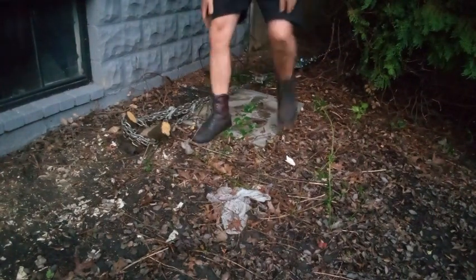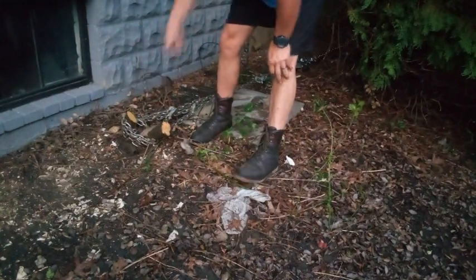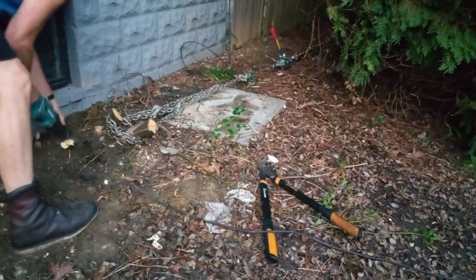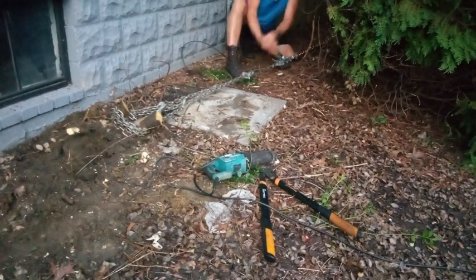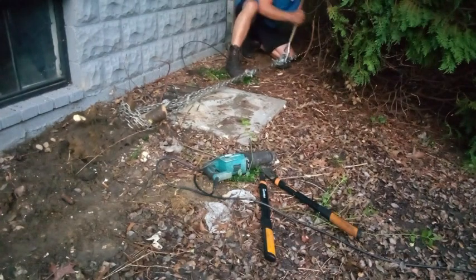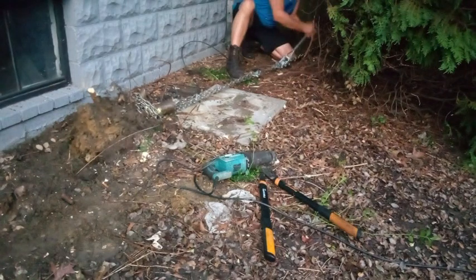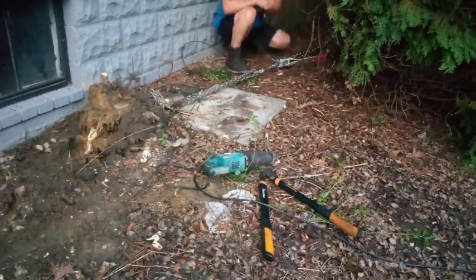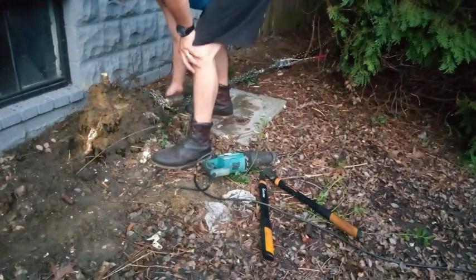All right, now I got some force on it. I'll dig around there, cut the roots with the Sawzall, and it'll come right out. There it goes. There it goes. Good thing, because I was running out of room. All right, that sucker's gone, huh?